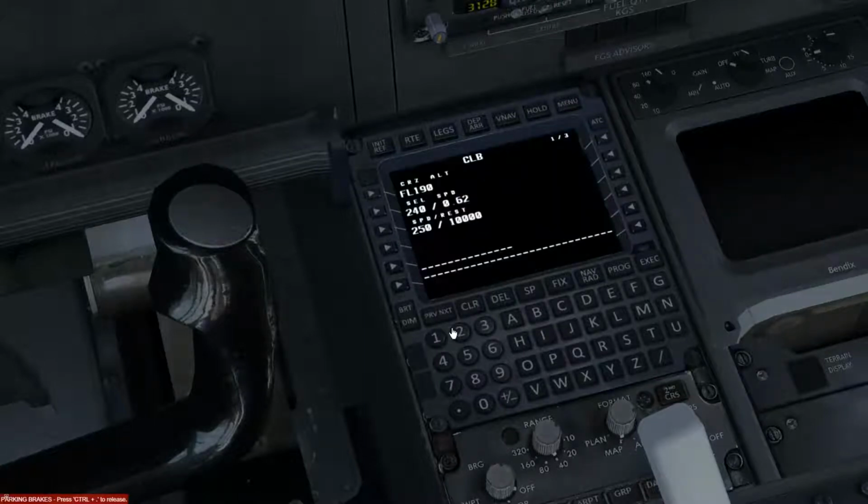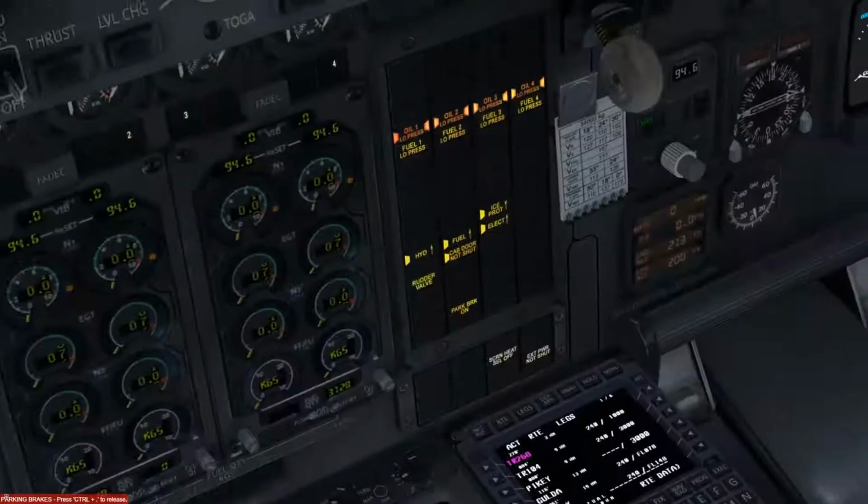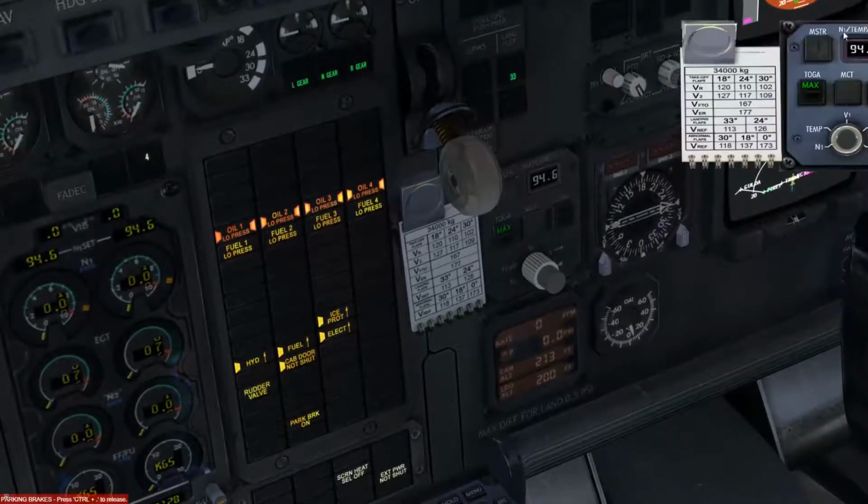We'll check the VNAV page, ensure that's all correct. And our cruising today, I want cruise speed 260, that's fine. There's nothing really I'm going to sort of worry about there. We're going to come over to the speeds and we'll start figuring the speeds out here.